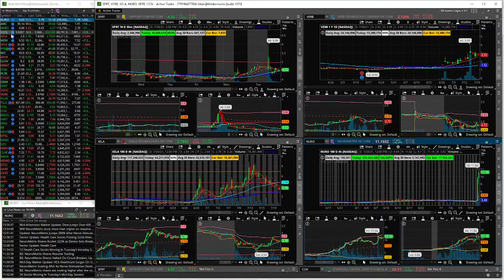As far as the rest of the market, we did have some other players today. NRBO was one. This one did come up, test that high. It actually exceeded it slightly, but it ended up coming back down. I did mention this one this morning, but I didn't actually cover it. But as I predicted, it did come back down and didn't really break high enough for it to continue to rally.